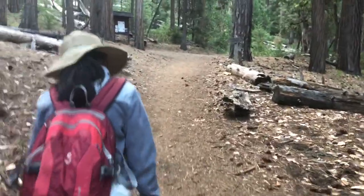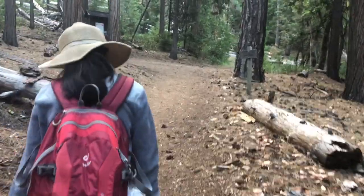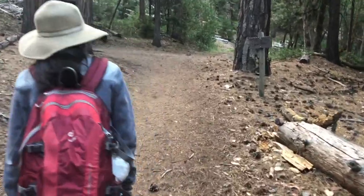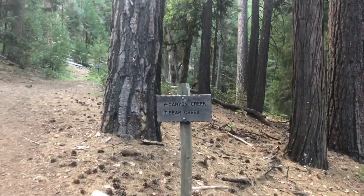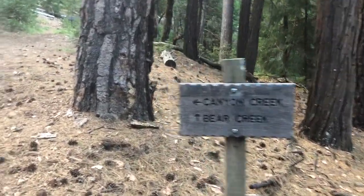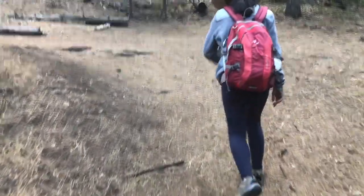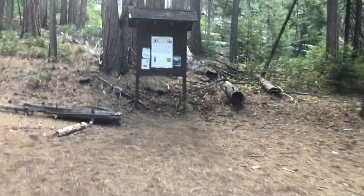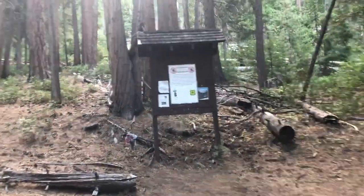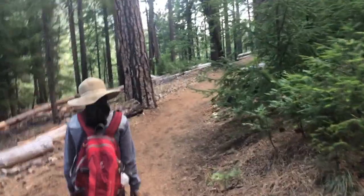But as you can see up ahead, there's a little sign there at the beginning of the trail. Sometimes on holidays they have a volunteer just checking to see how many people are there. Canyon Creek, left turn. As you turn left, you'll see the sign that talks about the sinks, Canyon Creek Lakes, and Boulder Creek Lakes 9 miles ahead.